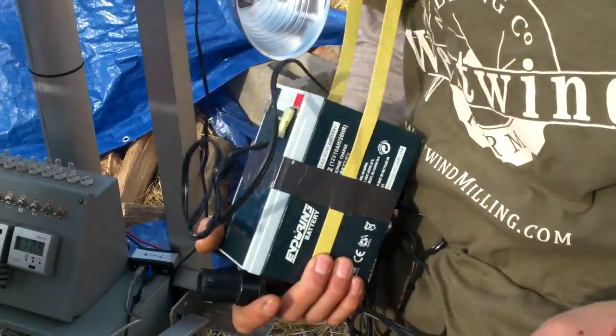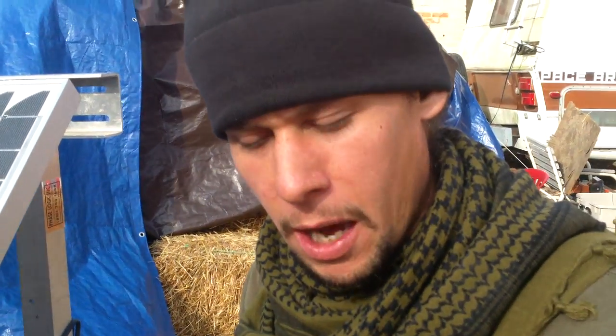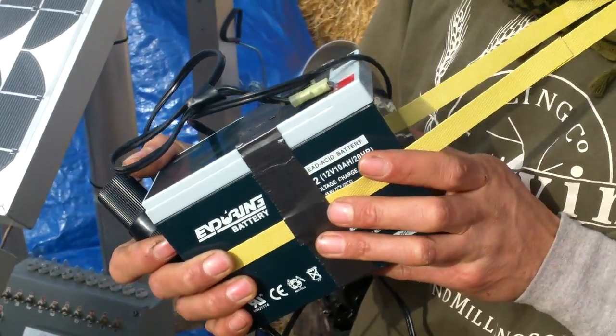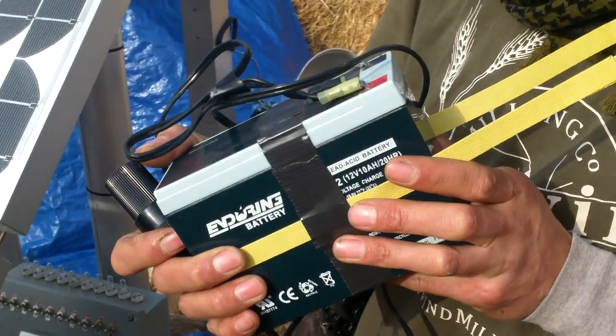And so what we'll also have is people traveling with a camera and taking video. We've got a 1,000,000 candle power spotlight that runs off of this. And so, it's like our universal heavy-duty portable power pack here.